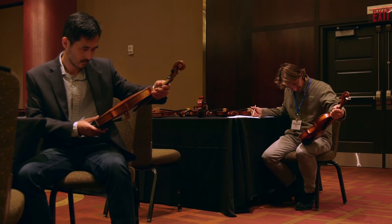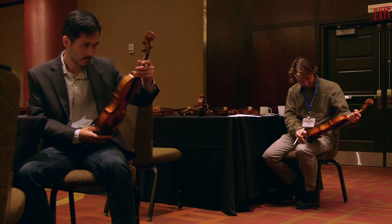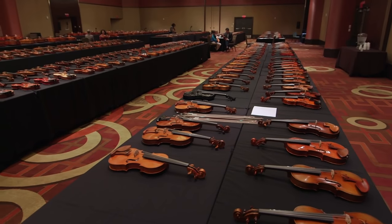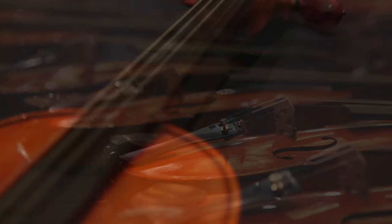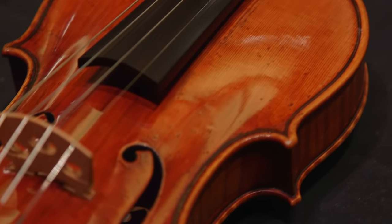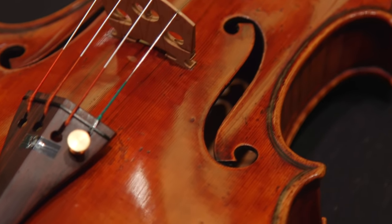The idea is that an instrument is not just made of simple parts all put together, but an instrument is a world growing up in the hands of the maker who's making it. And I think we all agree on the fact that this is how instruments should be looked at in a competition like this.